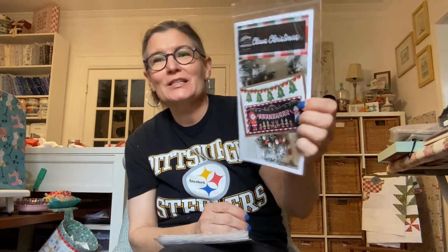And then, oh, I got this piece too. I didn't bring it to show it. I posted on my Instagram, Claus Christmas. So Fat Quarter Shop had, if you ordered 5 of their Stitching with the Housewives patterns, you got a free bag. So of course I couldn't pass that up.